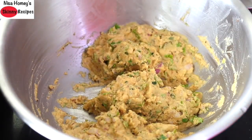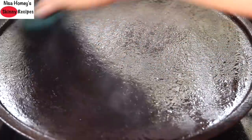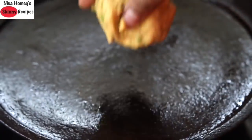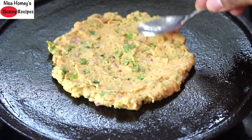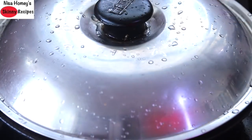Divide the dough into 3 portions. Heat a cast iron tawa and reduce the flame to the lowest. Grease it with gingelly oil and then take 1 portion of the dough and spread it on the hot tawa with wet fingers. Or you can use a small spoon which is dipped in water to spread it out into a round roti. Cover and let it cook on low flame.